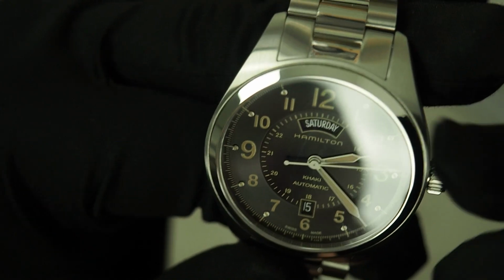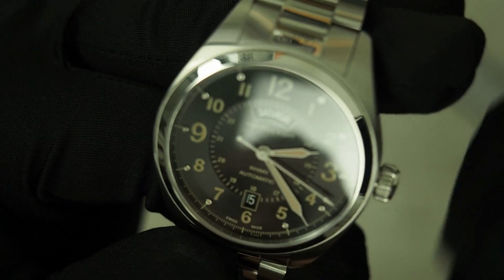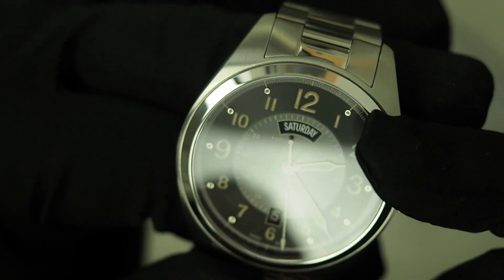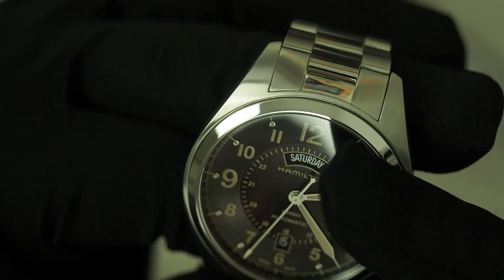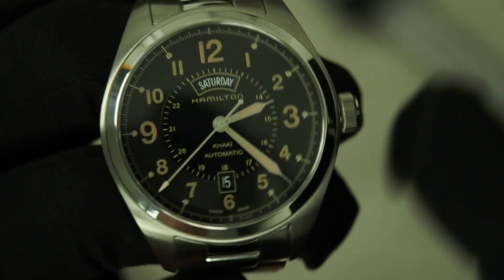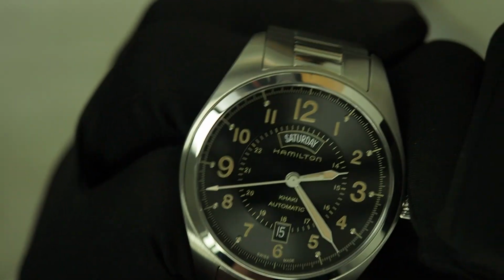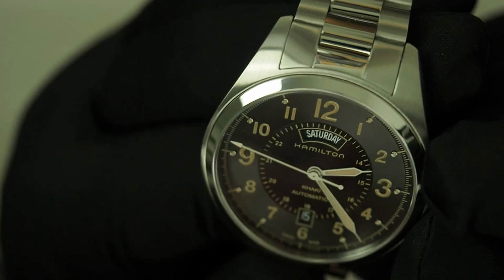So the dial, like I said, is almost all printed. The lume is not the best, but here is a lume shot for you guys. You see those little dots or little circular indexes, they are applied at the hour indexes just around, except the 6 and the 12. Like I said, the watch has some elements which really go like a dress watch, so it is very versatile, I think. The handset is really great.